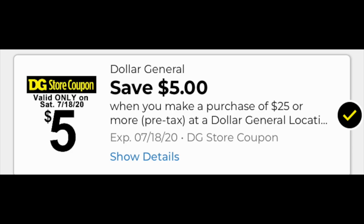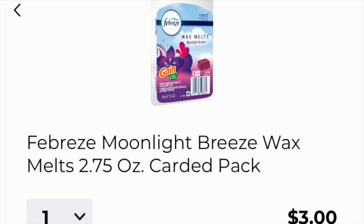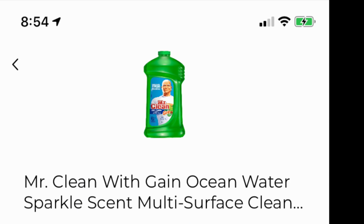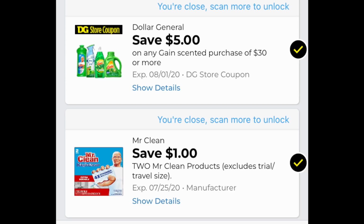Okay, so the first item that we're going to be grabbing for our basket includes 2 of the Febreze wax melts with the Gain logo on it. So it's a Gain scent in the wax, $3 a pop. We have this wonderful 3 off of 2 that's attaching, along with the 5 off of 30. Then we're going to be grabbing 2 of the Mr. Clean with the Gain scent. They're $3 a pop, so that's $6 on the nose. And then we have this wonderful $1 off 2 coupon that's attaching.